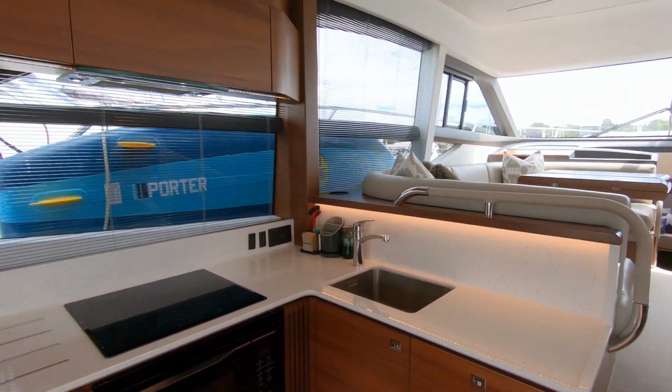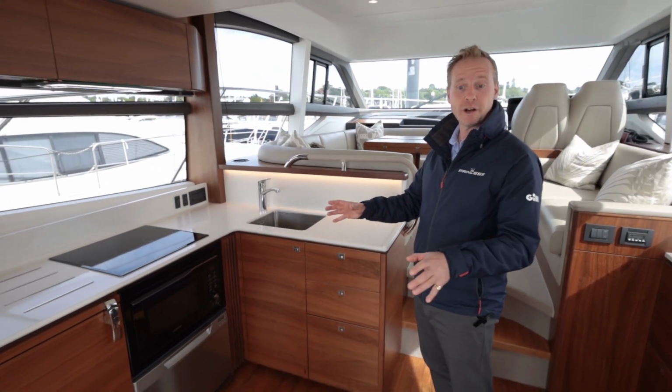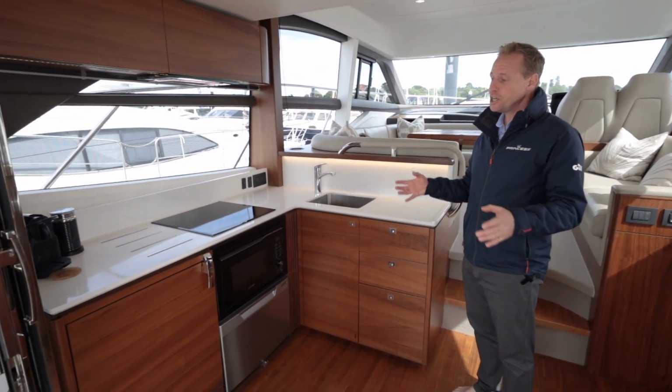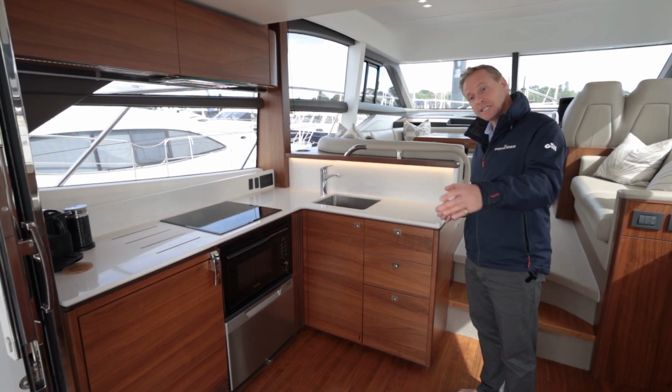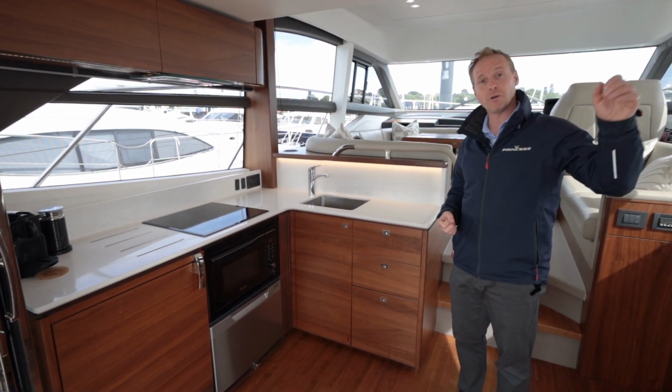So we just stepped into the galley area, which is situated aft on this boat, which is a nice arrangement, works really well on a flybridge. If you've got food you're preparing, it's easy to take it to serve at the aft deck table, or indeed take it up to the flybridge if you want to enjoy that social space as well.